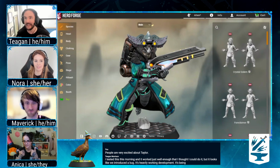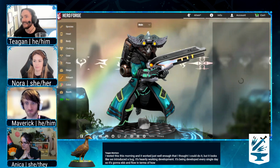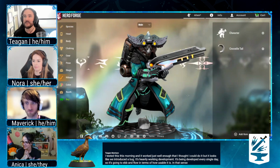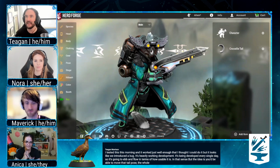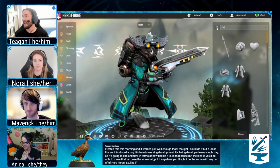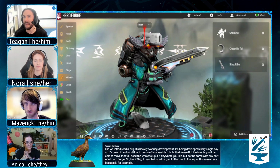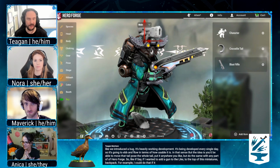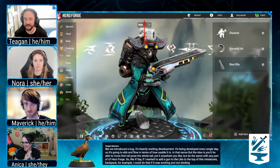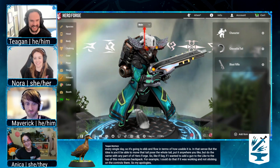It's being developed every single day, so it's going to ebb and flow in terms of how usable it is. But the idea is you'd be able to move that tail, pose the whole tail, put it anywhere you like, but do the same with any part of Hero Forge. So if I wanted to add a gun to the top of this miniature's backpack, for example, I could do that if it was working and not sticking on the controls there. So my apologies. But people are very understanding.